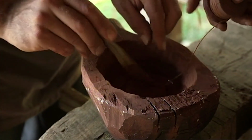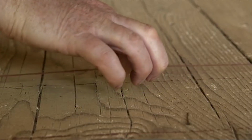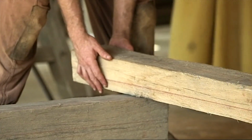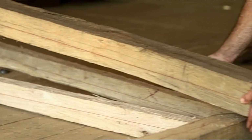To make a straight line on the tracing floor, it needs to be quite tight. They use string with red ochre powder. Pull it quite high. Yep, okay. Corresponding lines are made on each section of wood before matching them to the floor plan.